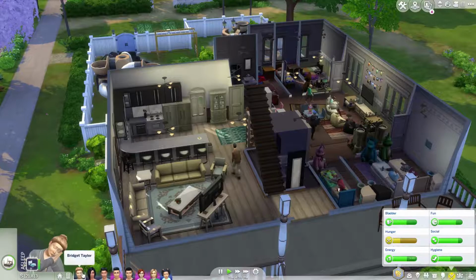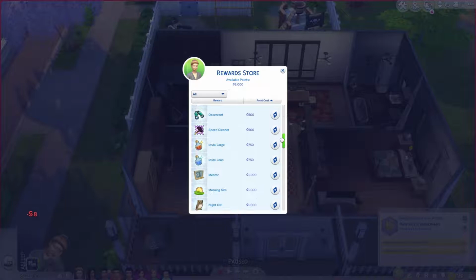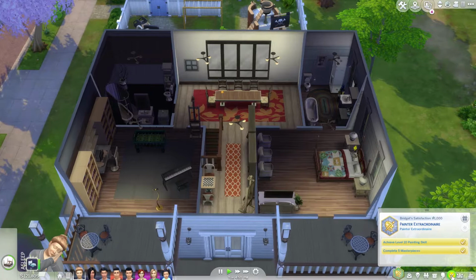That sounds realistic. Okay, let's see if we can find something for us to use our satisfaction points on. Oh yeah, we were saving up for steel bladder, weren't we? Let's go with that then. Cool. Bridget now has a steel bladder. Good for you, Bridget. Why are you up?